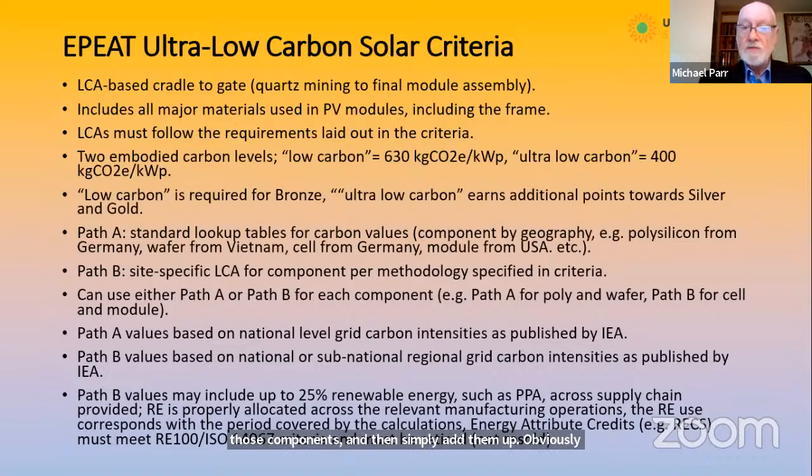Obviously, it's related to the amount of material of each of these that you're using, but it's a pretty straightforward way for people to calculate their carbon footprint. And the idea here is, because this is a pretty complex system, the idea for Path A is to have a straightforward, relatively simple, low-cost way to develop a carbon footprint value without having to go through the detailed life cycle analyses, which can be expensive and time-consuming. But if you believe that your particular manufacturing or your supplier's manufacturing gives you a carbon footprint advantage that might allow you to get a silver or gold level EPEAT eco label, you could choose to use Path B, which is a site-specific life cycle analysis for the given component, such as polysilicon production or wafer production, following the life cycle methodology that's laid out in the criteria.